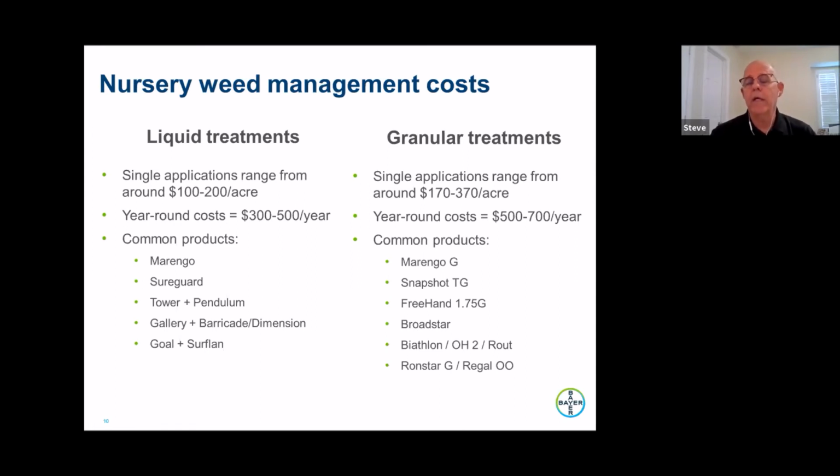Now, in the case of Marengo, our product, when you put out a high rate of the granular product, you're actually putting out less active ingredients than you do with the high rate of our liquid. It's just a difference in the way our labels have been written. So consequently, your length of control is a little bit less with granules than it is with liquids in the case of Marengo. I'll touch on that in just a second. But there's just some differences with liquids and granular treatments. I just wanted you to understand those differences.